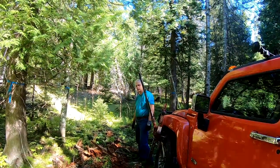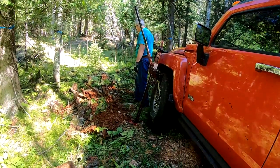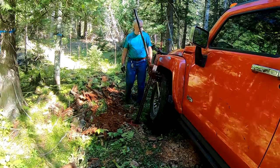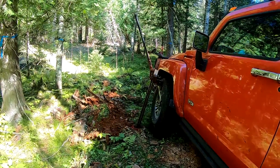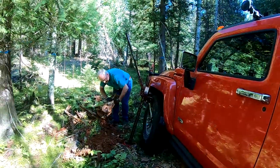I'm just going to voice over my commentary here. A number of people have said the one piece of recovery gear they never really use is a HiLift jack. I find that kind of odd because it's a piece of recovery equipment that I use, if not the most, probably tied for the most.